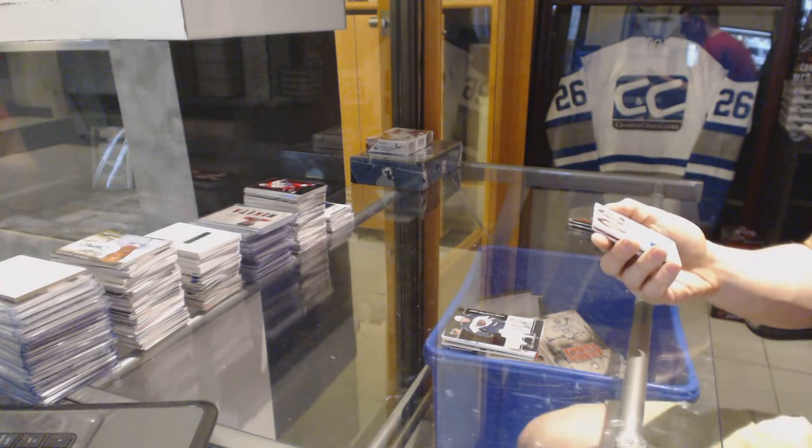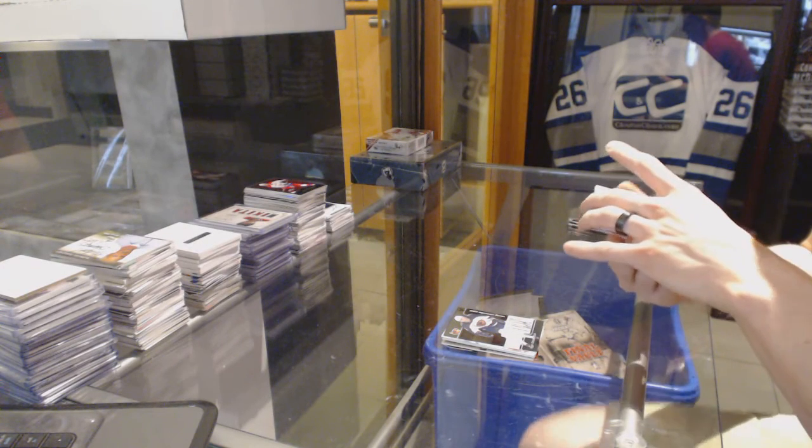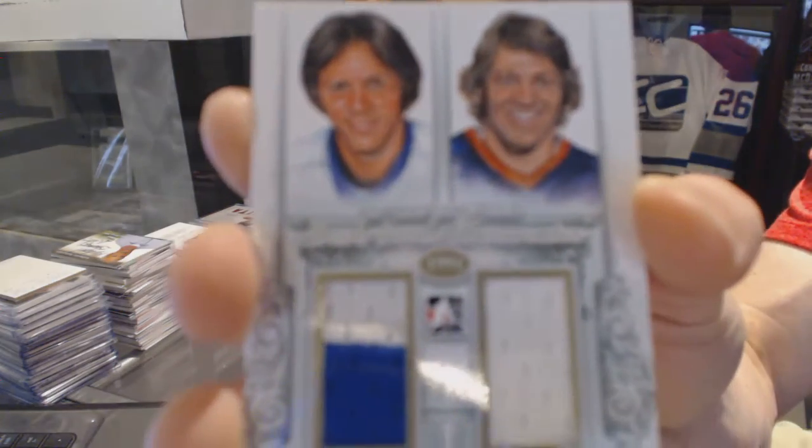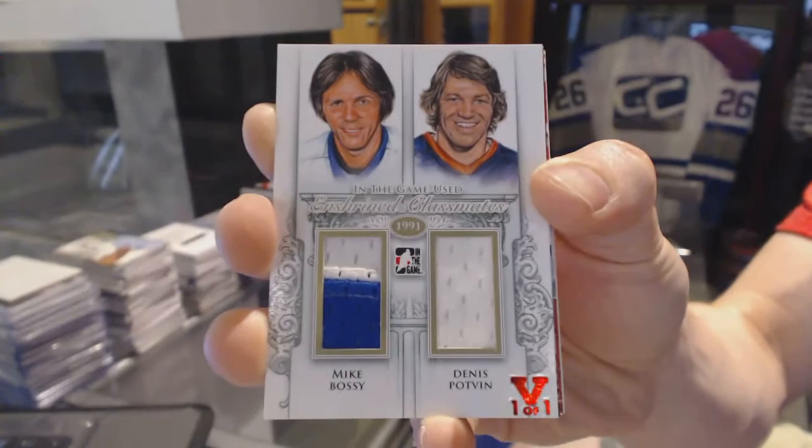We've got an In the Game Used Enshrined Classmates Dual Jersey Gold Red 1 of 1 for the New York Islanders, Mike Bossy and Denis Potvin.